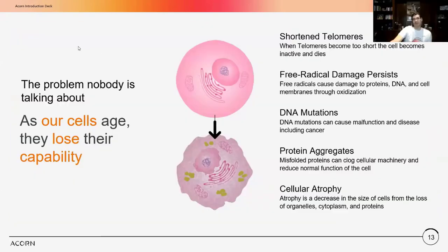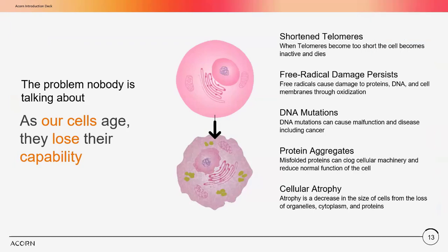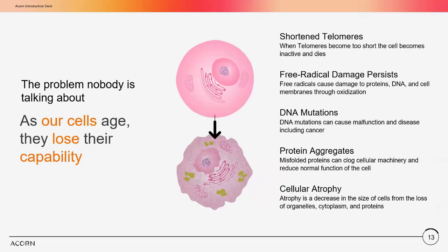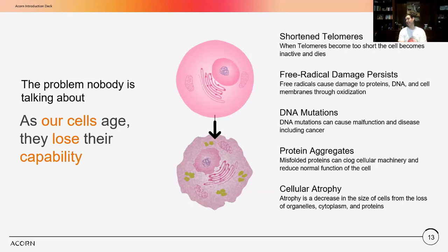Every day that goes by, our cells are becoming a poor resource for ourselves. Our telomeres are shortening, free radical damage is persisting, DNA mutations are accumulating. There are studies that have shown the amount of DNA mutations that we experience doubles every decade of life. Protein aggregates accumulate and clog up cellular machinery and make cells less efficient. And we have cellular atrophy, where the actual size of our cells or tissues decreases. We end up having deficiencies in those tissues and loss of elasticity. We see that with wrinkles as we age in our skin first, but really that's happening in every organ and every tissue structure in our bodies.